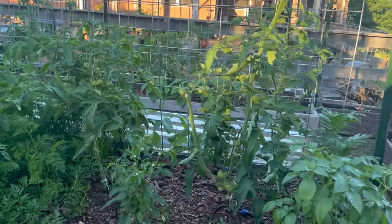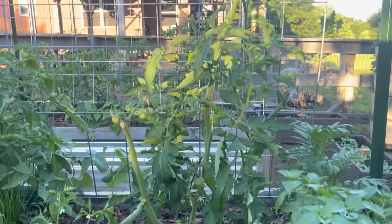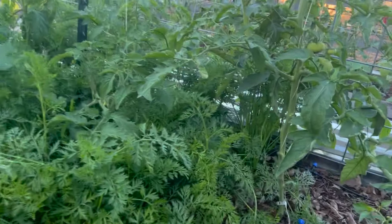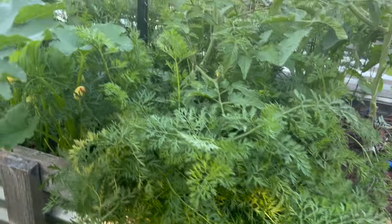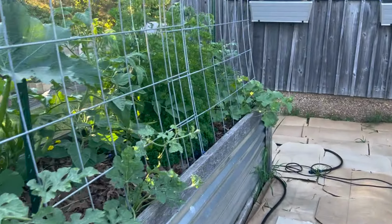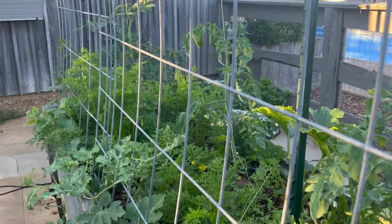This is black from Tula. This is the first one, and you can see they've got some height to them. And this is Cherokee Purple. Carrots that's been in here from the spring. Tomatoes, some baby zucchinis. Oh, here we have cantaloupe, honeydew, and sugar baby melon. They all look really good. And more carrots. I have more carrots in here.